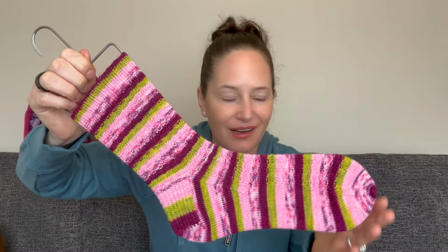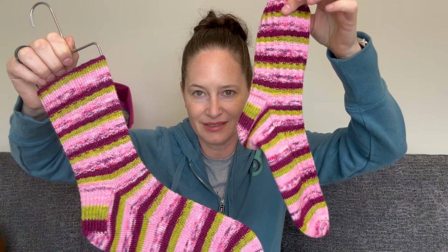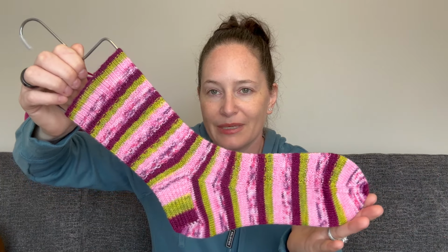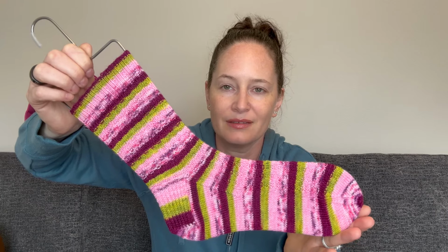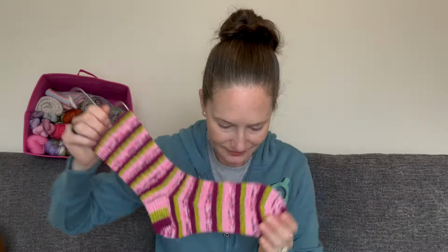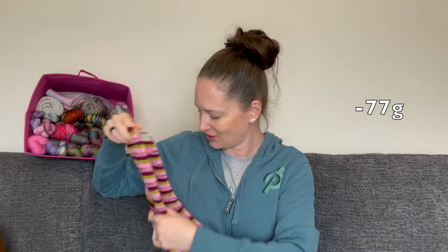I also finished my August Desert Vista Dyeworks socks. I do have 2 of them here. These are a blueberry waffle done on a 2.25 millimeter needle, fingering weight yarn in Desert Vista Dyeworks in the color Zombie Frap. I love this color, so pretty. These used 77 grams of yarn out of stash.